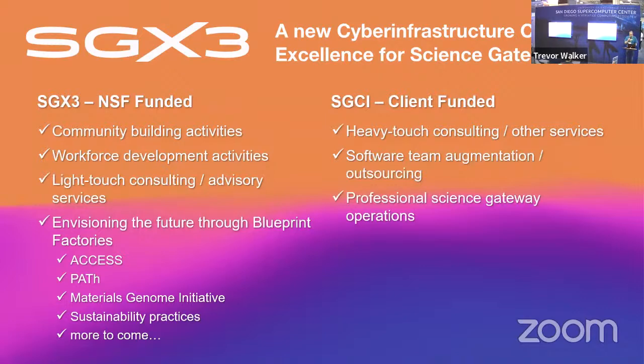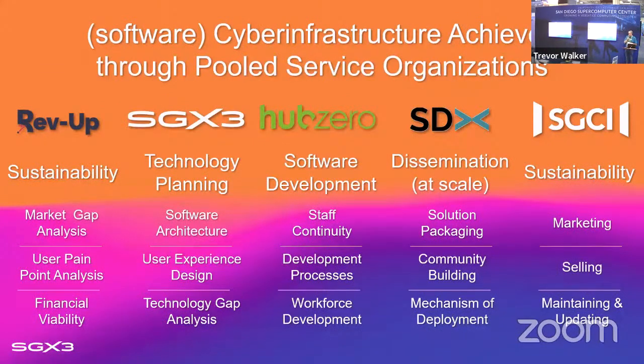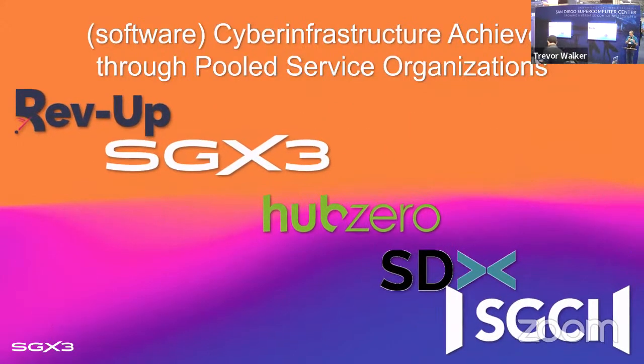So if I've had any success in convincing you that this landscape of things you need to do for software cyberinfrastructure is very complicated, what I'd like to also convince you of is that we have worked very purposefully to develop a set of service organizations to assist with this. Any one of these things is available to anyone inside or outside of SDSC. And if you're interested in it, approach anybody, like I said, in one of the green shirts today or in one of the orange shirts a little bit later in the afternoon, and we'd be happy to talk to you more about it. And with that, I'll stop.